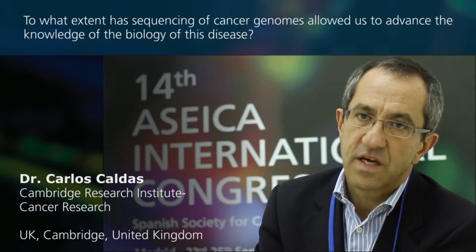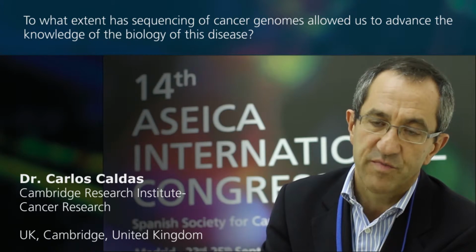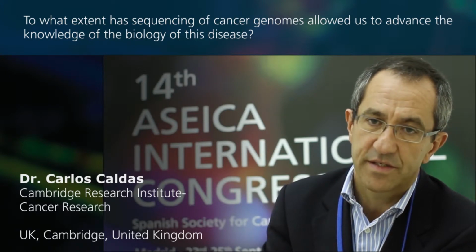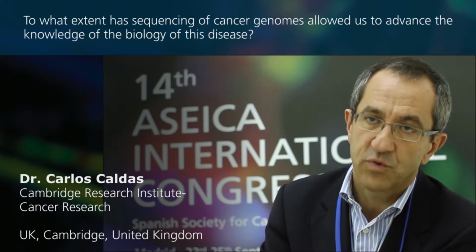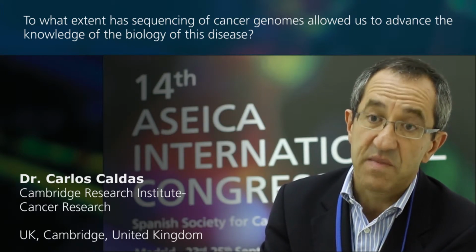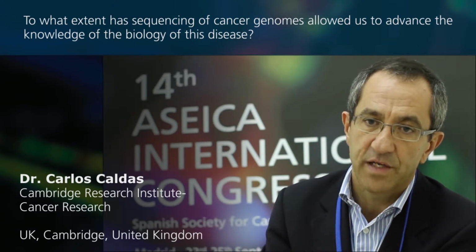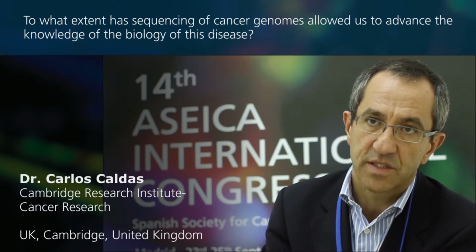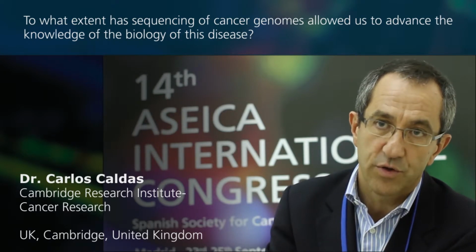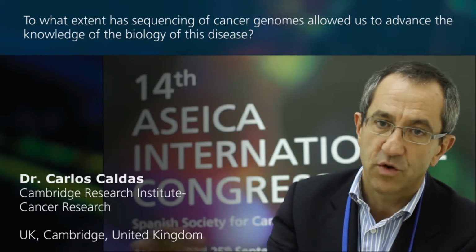I think that the sequencing of cancers is the first step to have the full complement of mutations that underlie each of the cancers, and that's therefore the first step to understand their biology. But I think there are other gains that we can get immediately out of knowing these mutations, because each cancer will be defined by its own constellation of mutations, and so for each cancer you'll have a barcode. And so you can use that barcode as if you go to the supermarket. The barcode is used to identify the product that you're buying.